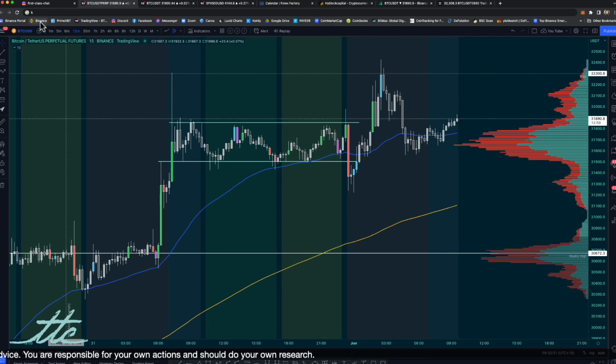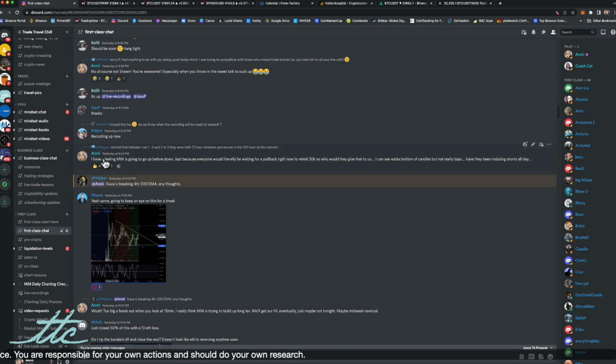And I actually had a feeling that this was going to happen, and I ended up posting this in the Discord. This was yesterday at 8:44 p.m. I have a feeling the market maker is going to go up before down, just because everyone will literally be waiting for a pullback right now to retest 30K. So why would they give that to us?